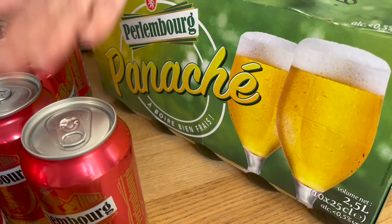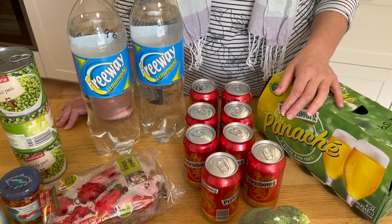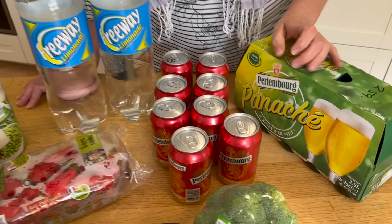So these are the sort of pantry items as the weather's getting warmer. Mike's outside working all day. Come on, the man deserves a beer after working in the garden all day.